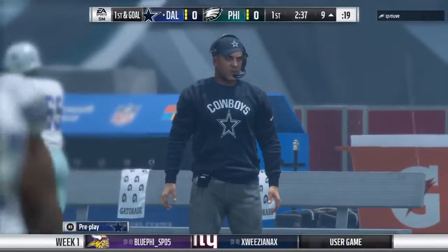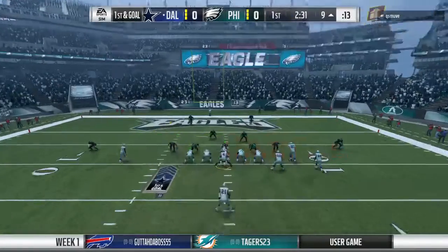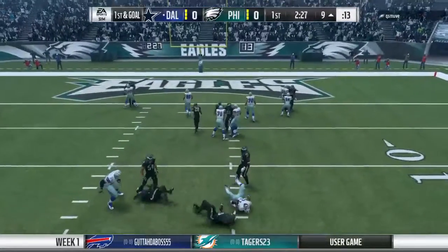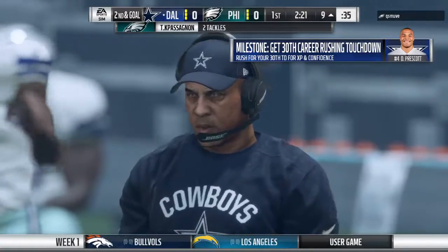So after that big gain, let's see what else the offense has up its sleeve. And they'll be driven back here, losing yardage to the 9. It's a loss of a yard there, and now 2nd down.